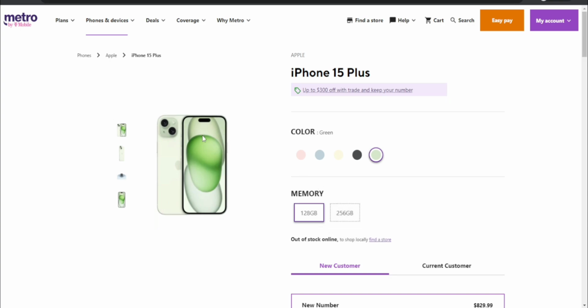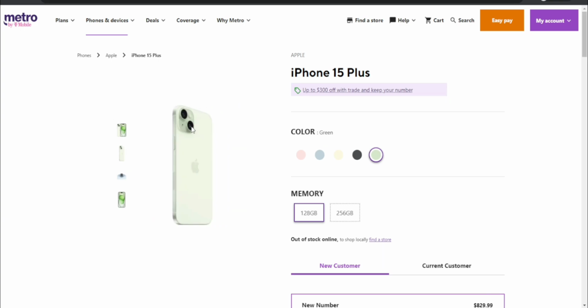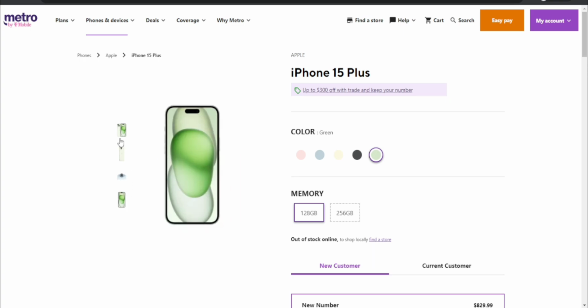So this is the iPhone 15 Plus. You got your cutout there for your dynamic island, power button on the right side of the phone, volume keys on the left side of the phone, along with your alert button. On the back of the iPhone 15 Plus is your dual camera setup and camouflage Apple logo. Also you have your antennas there for 5G and stuff like that. Here's a closer look at the dual camera setup, and there's the front of the phone there.